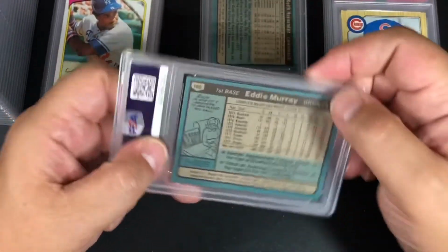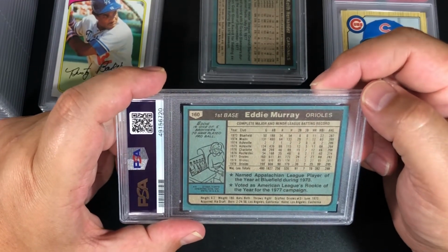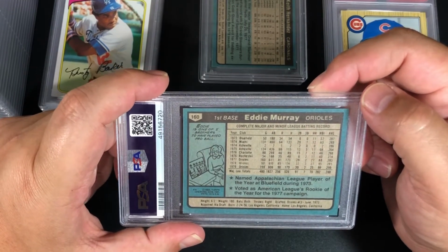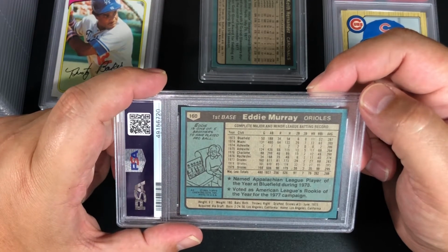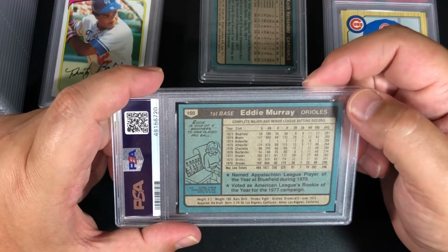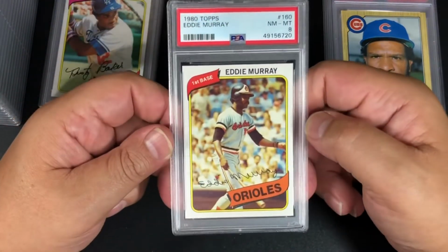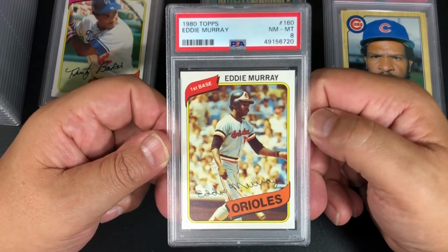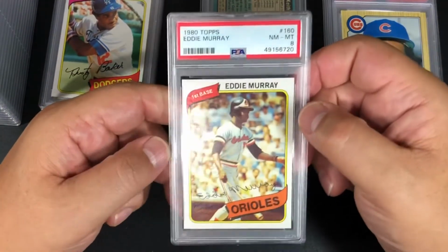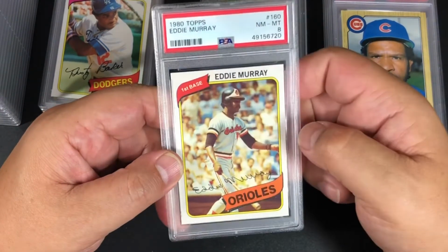Eddie Murray. I love Eddie Murray. Great hitter. This is his 3rd year. This year he hit 30 doubles, 25 home runs, and batted .295, 179 hits. This is his 1980 card. And I got an 8. I mean, look at the centering on this. What's wrong with this thing? At least give me a 9 on that. Is it the discoloration, maybe?